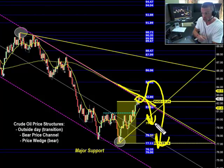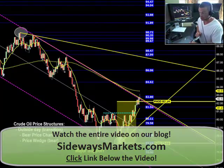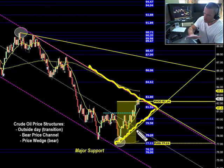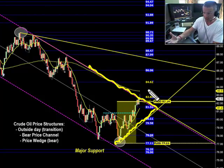And then the third clue. Now this is what made us real stingy about that short side. Okay, the bearish channel told us the bias to the short side. But the price wedge, okay, this price wedge right here, that price wedge is what told us don't believe those buyers. Okay, what does a price wedge say? Expect a fake out breakout.